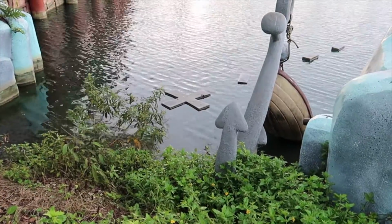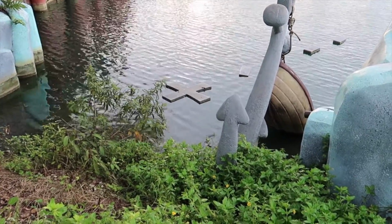X marks the spot for buried treasure, right? It's just underwater? I think so.